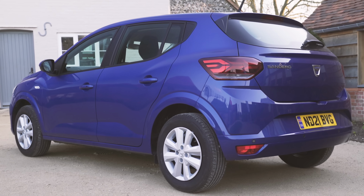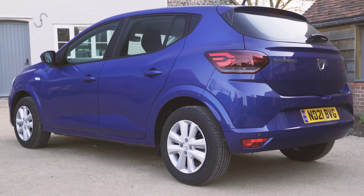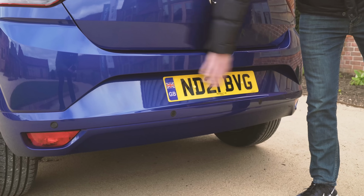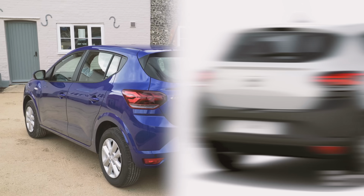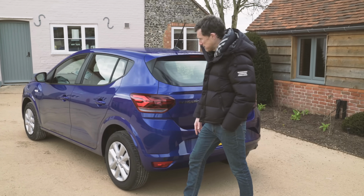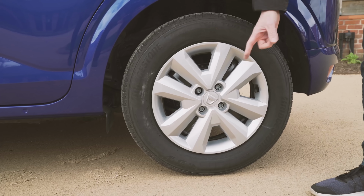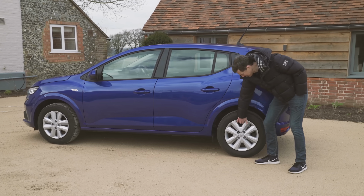Right, let's talk about the design of the new Sandero. From the rear, looks all right. This is the range-topping comfort version, so you get body colour bumpers. The entry-level Access actually has black bumpers. Moving down the side, it's not the most attractive car in the world, but it's not offensive. Wheels are interesting though, so steel wheels on all models.